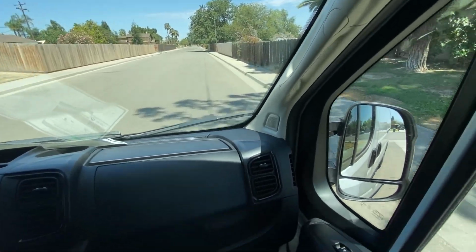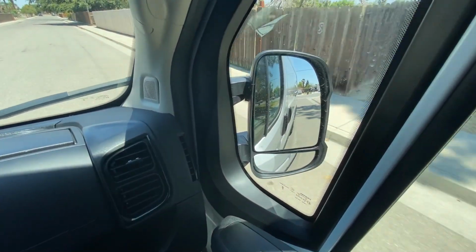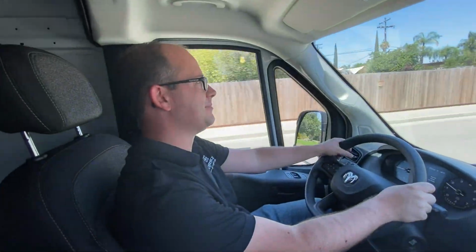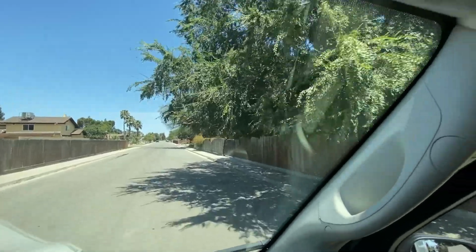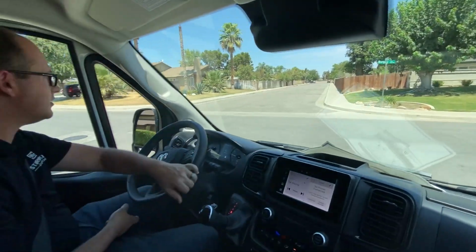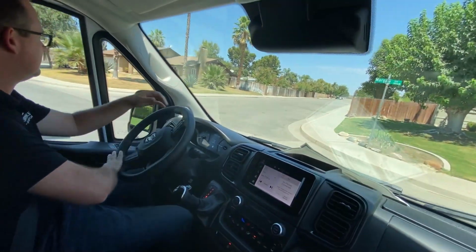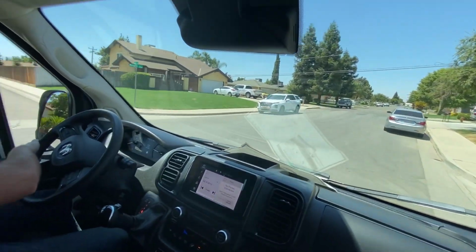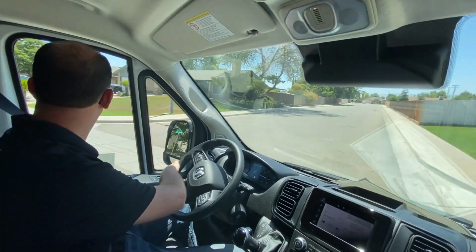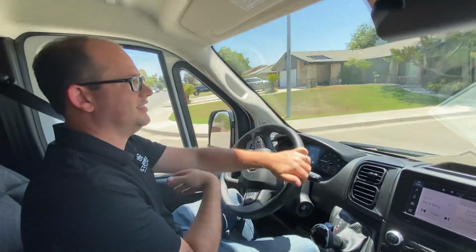Just keep an eye on those back wheels, and turning is not a problem. Now, trees, like the one we're about to hit, would be a problem. So we're gonna go around that tree. That's something to keep in mind on a high roof. You turn in this little residential intersection. Oh man. Not a problem. That thing will run circles.